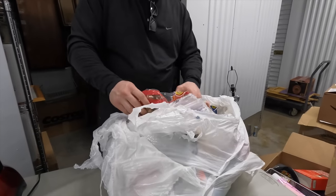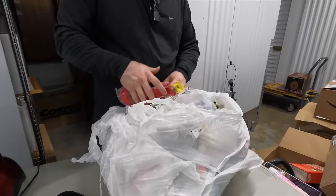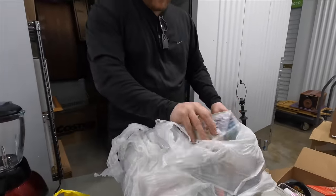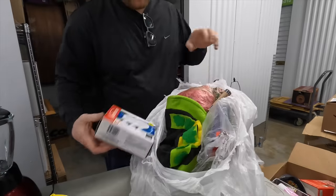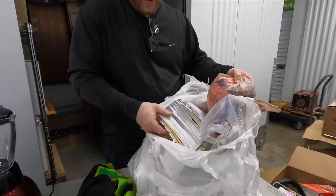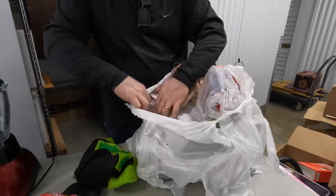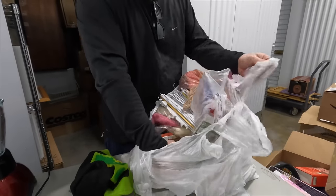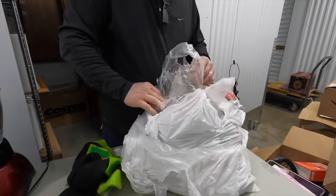Oh, it does have bills in here. So look, that must be trash. They've got a bunch of rolls in here for coins. And then obviously no coins because look how many bills are in here. Yep. That's the state of the world nowadays.